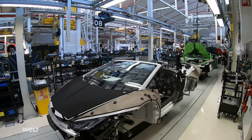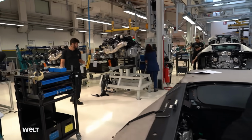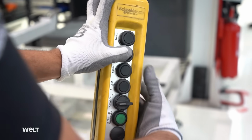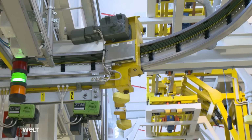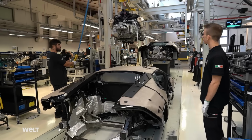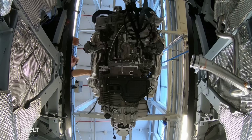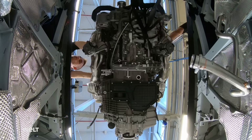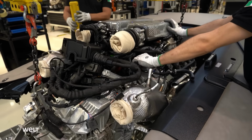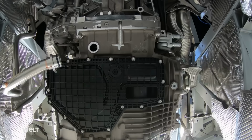The next chassis appears on the assembly line, ready for the so-called marriage with the 640 horsepower engine. The team heaves the behemoth weighing more than 250 kilograms into the car with a crane. This is a very delicate and complicated moment, during which nothing should go wrong. The Huracan EVO's compact construction allows for only a few millimeters of room between the engine and the car's frame. Any collision could damage the cables and wires.